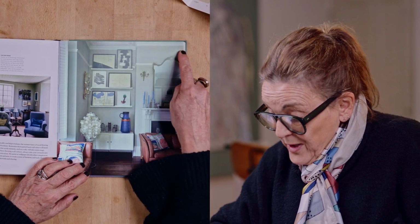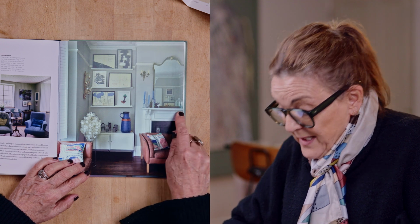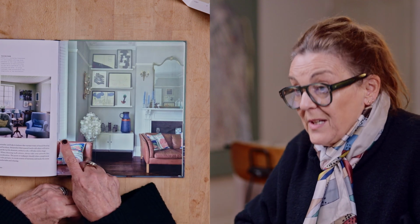And Wevet can also often be used just on trim. So here you see it on picture rails, ceiling, and the fire surround, and in fact the windows as well, in contrast to Pavilion Grey. So if you're looking at a scheme for Wevet, it's funny because you can put it with virtually any Farrow & Ball colour apart from the very pale yellows.